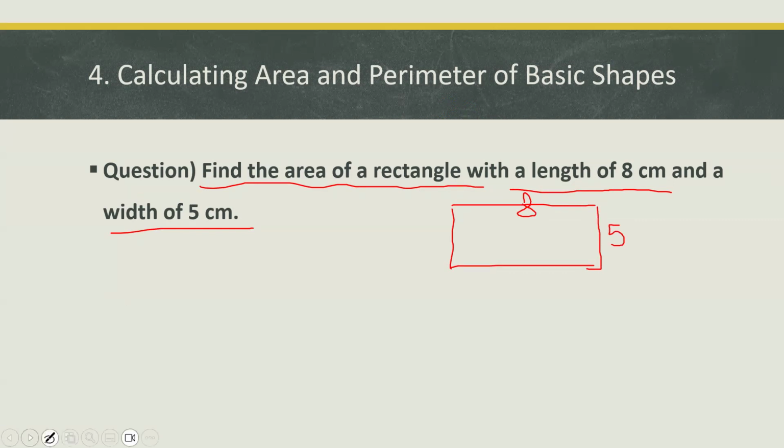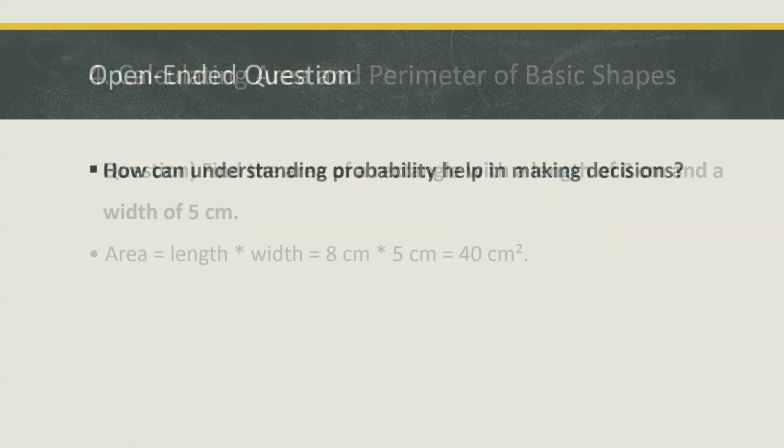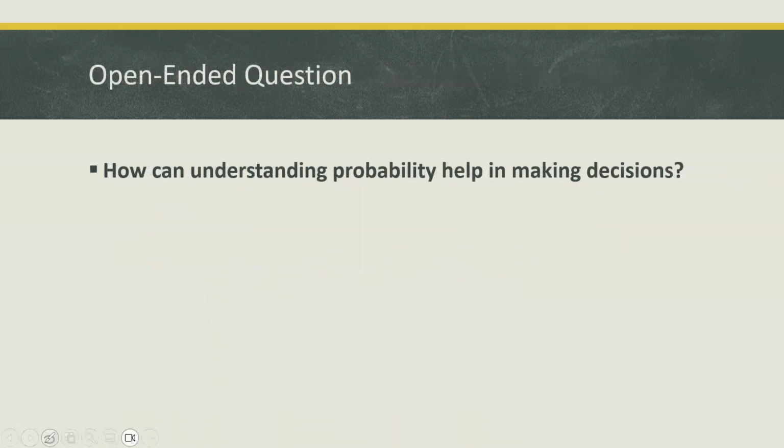So, as mentioned by you, the area equals length multiplied by width, which is 8 centimeters multiplied by 5 equals 40 square centimeters. Let's cover an open-ended question for the next concept. How can understanding probability help in making decisions?